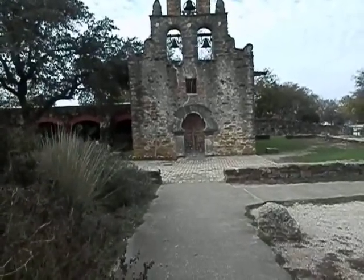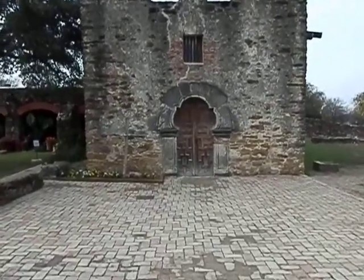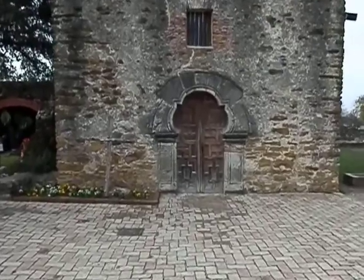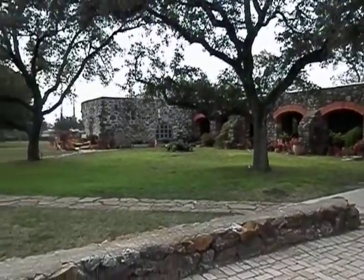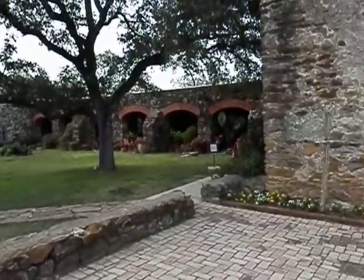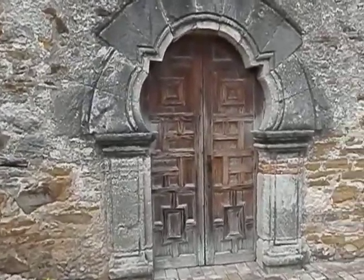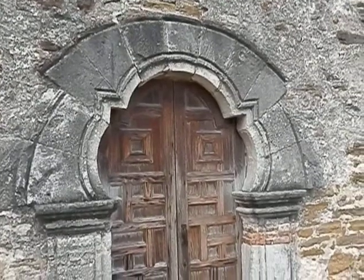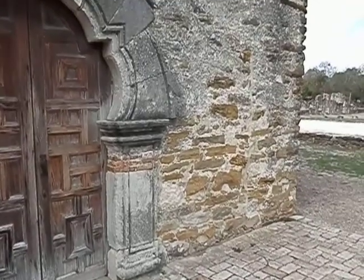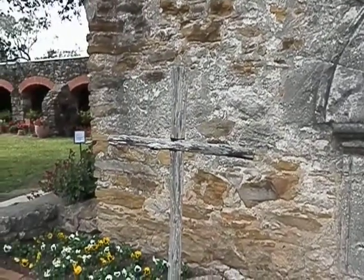And we take a closer look at the structure itself, architecturally put together with the natural elements, stones that were found quarried in the area. There you can see the structure very clearly, with the keystone on top. Massive walls for protection against the Native Americans that were sometimes hostile in this area.